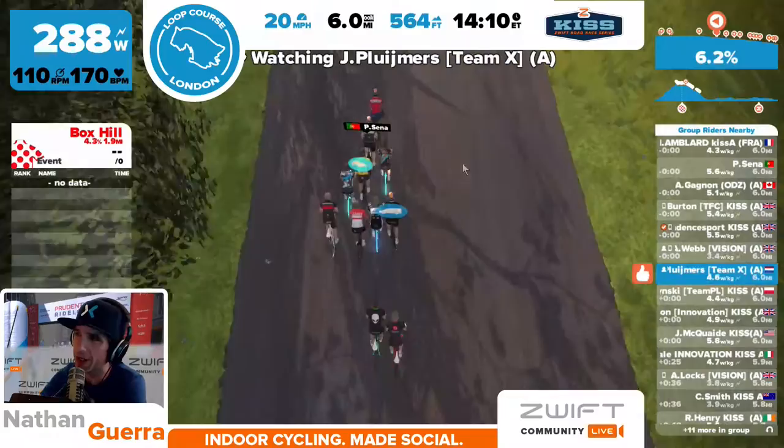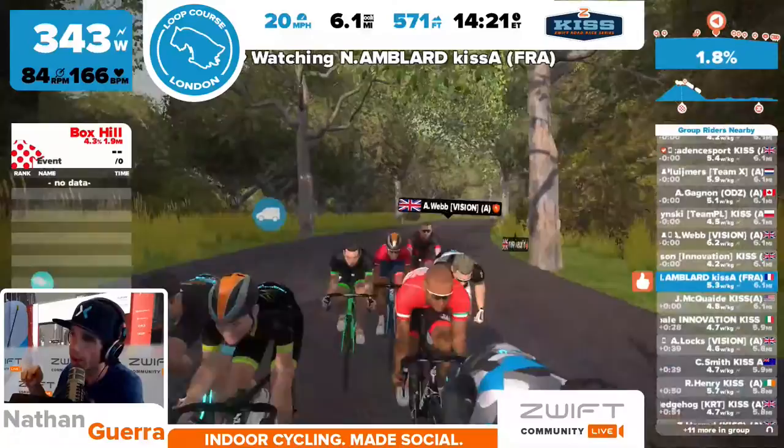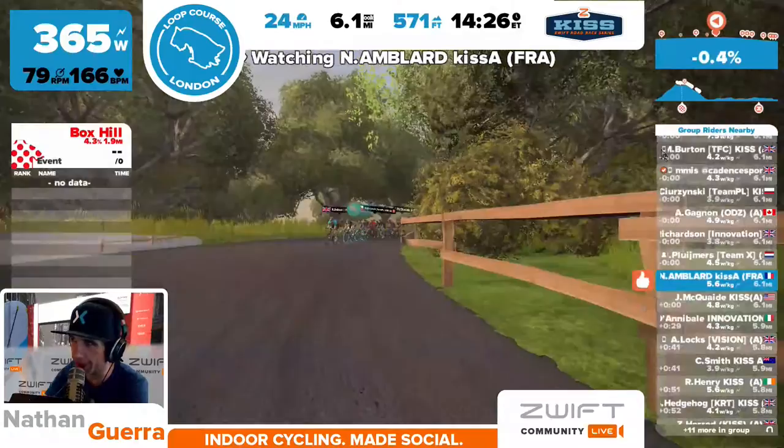Amblard now from France, now 4.6, backing it off just a little bit as they crest over the top here. This is usually that moment of, oh, I made it. I've grabbed the wheel and now it flattens out and now I can back off while somebody else takes a pull at the front here. Webb now 2.8 watts per kilogram, just following up Pete Cena.